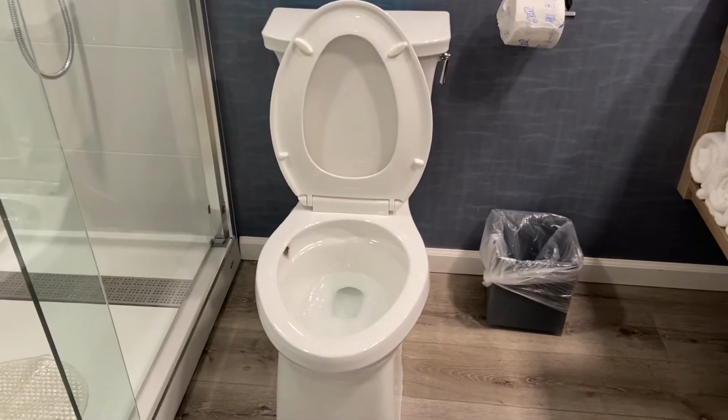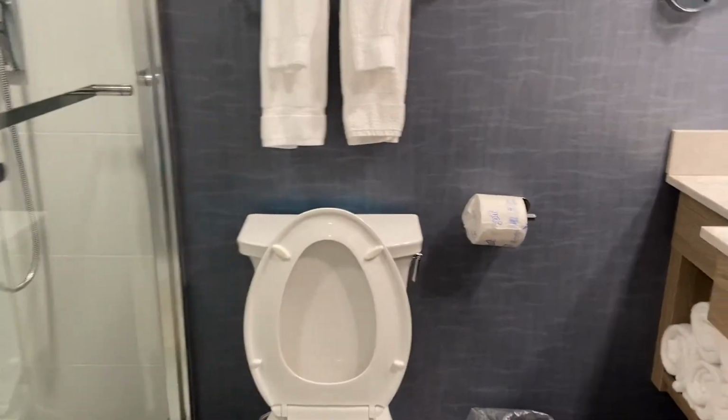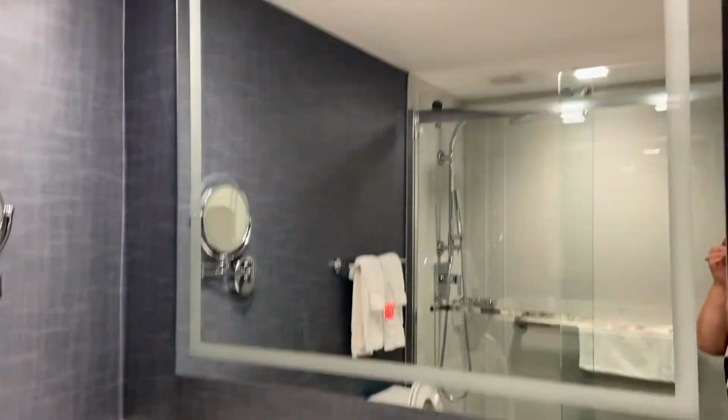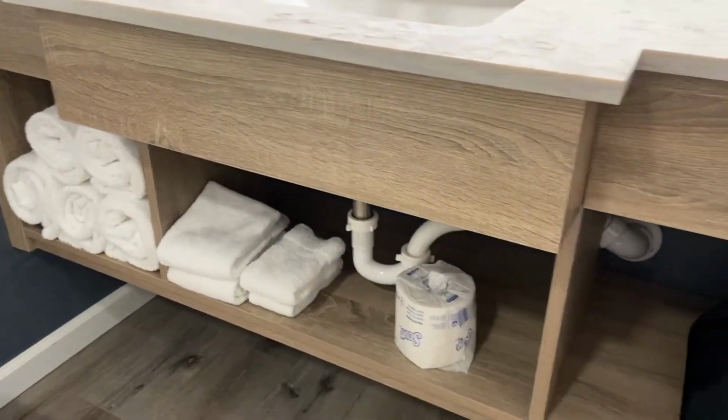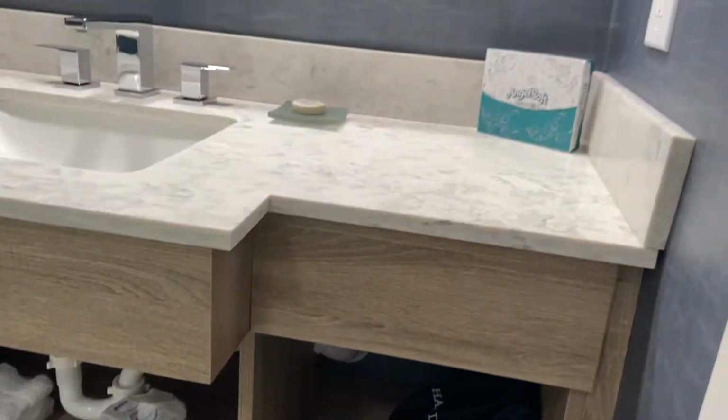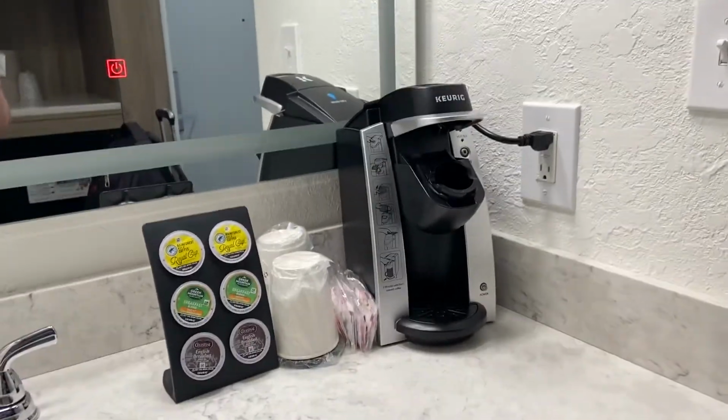Here's the bathroom. No bathtub, just a stand-up shower. That's how the toilet was when we walked in the room. Nice big vanity with all your towels. They are doing the COVID procedure, so the maids do not come in, but you can call and ask for extra towels and toiletries and whatever you need.